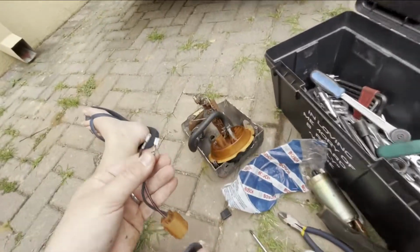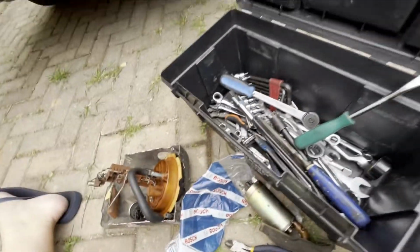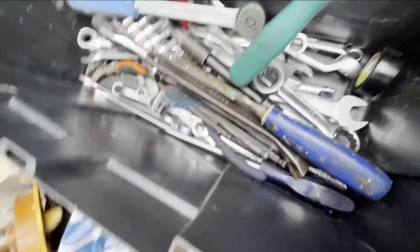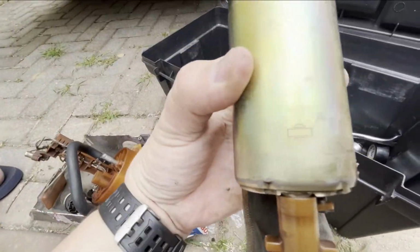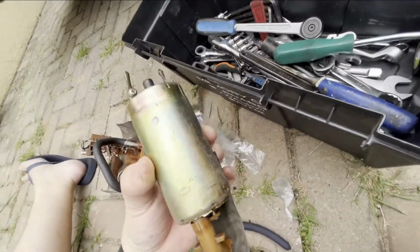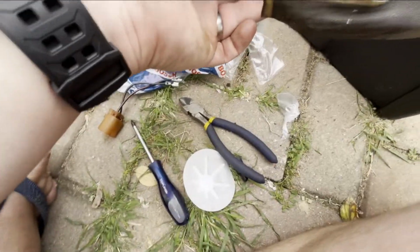Okay, so I haven't filmed much. I've eventually got the pump out, so that's the new pump that's on there already. There's the old pump, and this is still the original Nissan pump. You can see there's a little logo there. But I mean, this filter is horribly dirty. It's supposed to kind of look like that, but it looks like that.